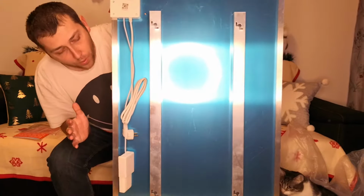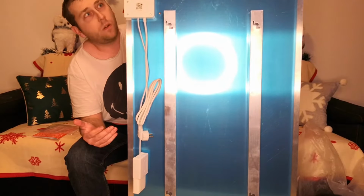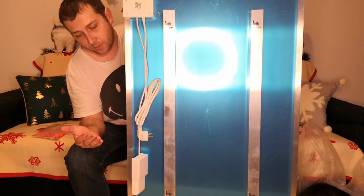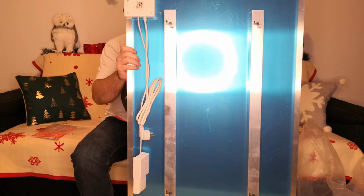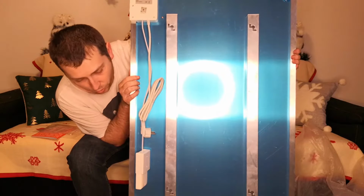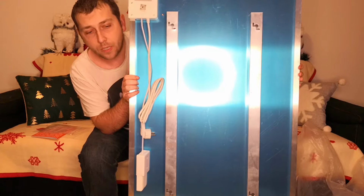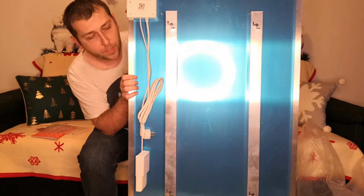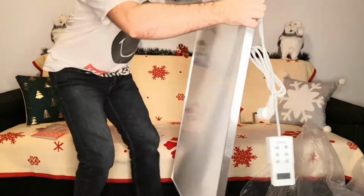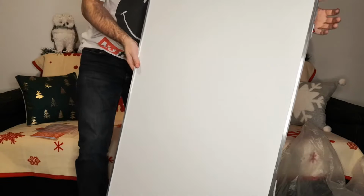Let's hope when we'll be on the wall, it will give us the same results, to be awesome. But in this moment it is awesome. I swear, it is awesome. I'm super happy, and it's more than I expected from this panel. Let's show you the front. The front is white. It's super nice and white.